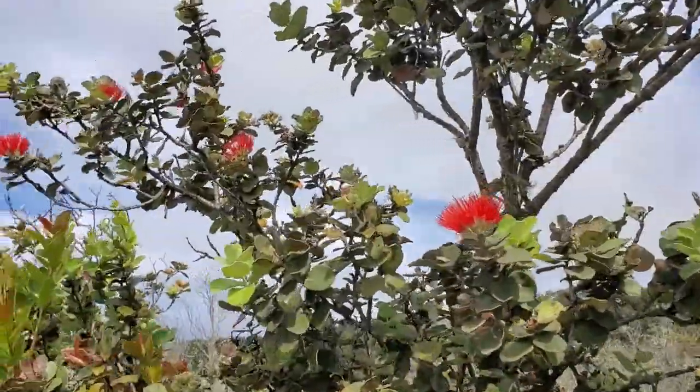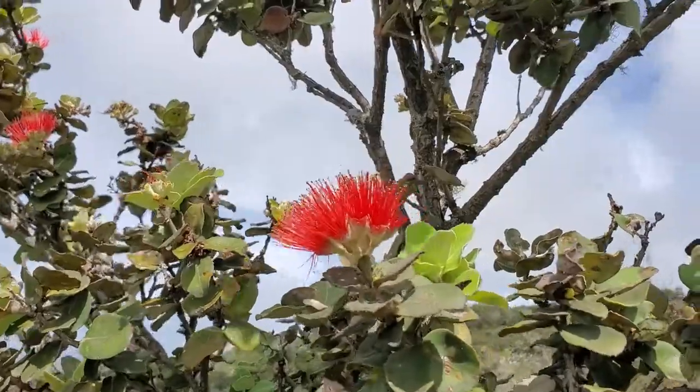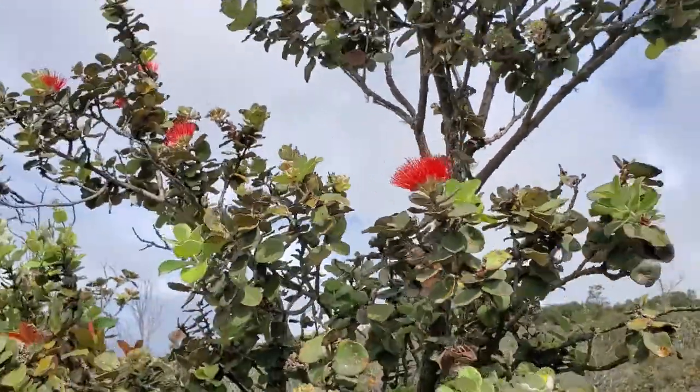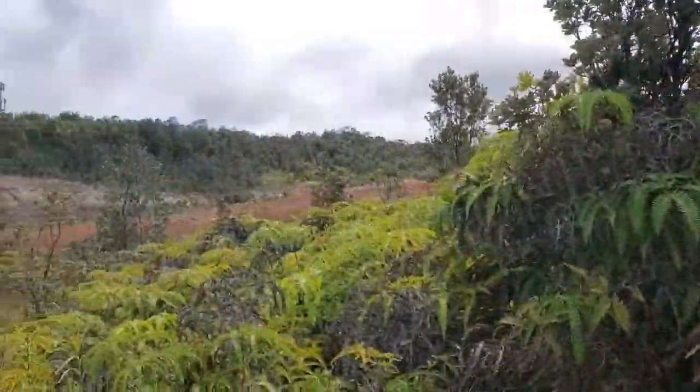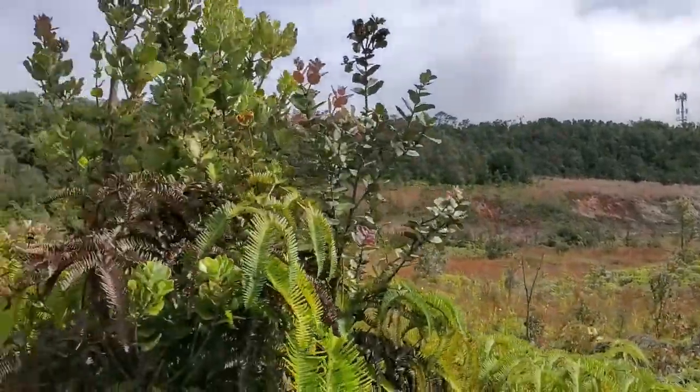Here is a close-up of the flowers of the Ohia Lehua tree. Now continue farther down the trail, just about a few hundred feet, and you'll start to see the sulfur banks.